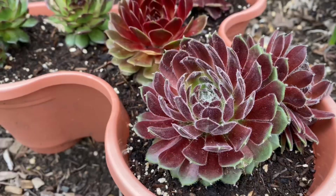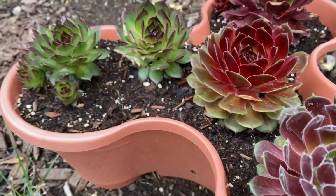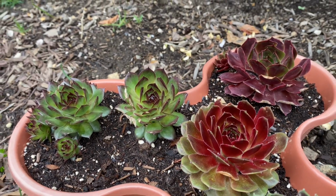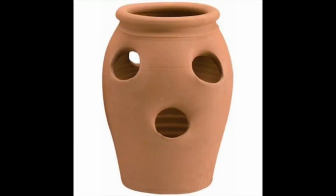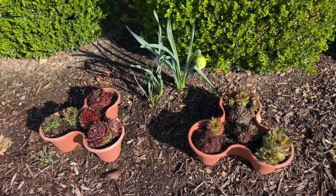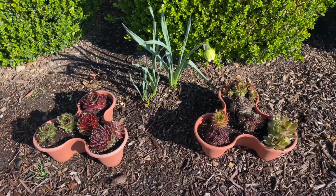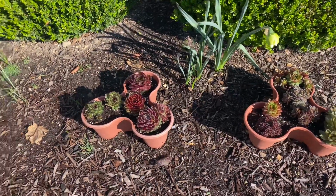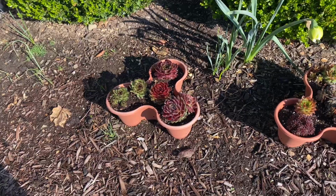They are loving these pots. I don't want them though in these pots. I'm like, I don't know. I actually wanted to buy a strawberry container, one of the ones with little holes all over, and sort of create a little succulent garden in that, which I still think I will do. But I cannot believe how happy they are over here.